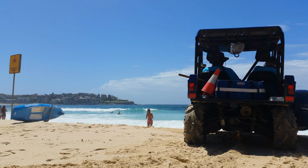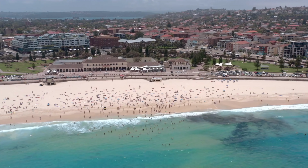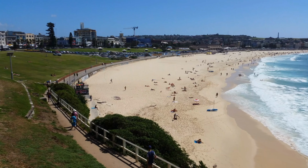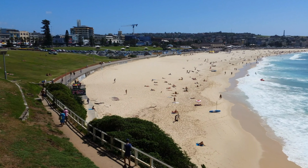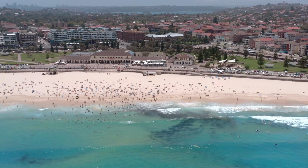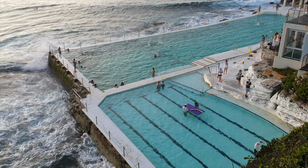They hold many events here, so be on the lookout for the Bondi Beach Fest or the City to Surf Fun Run. There's also plenty of dining and shopping around the area, plenty of cafes and bars. Also a popular spot with locals, not just tourists, so if you want a good day in Sydney, come on out.